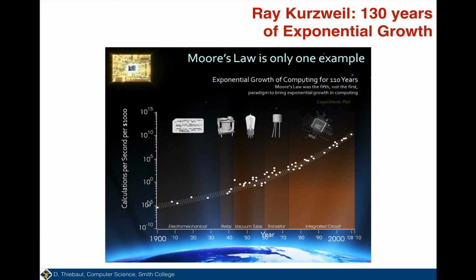So logarithmic scale, linear scale here, and something that is extremely flat. It's a bit of a curve, but it's pretty close to being a straight line. So you see here that this actually follows Moore's law. You have a doubling of the number of calculations per every fixed number of months. And I haven't computed that here.